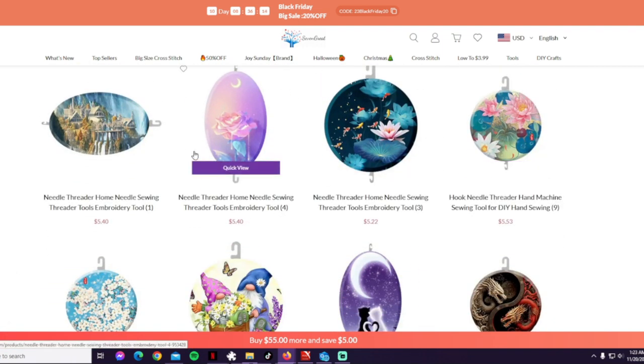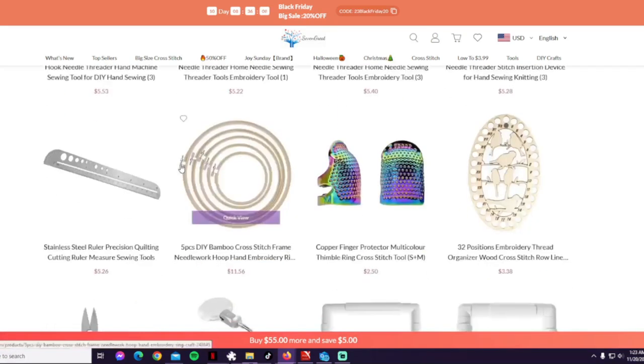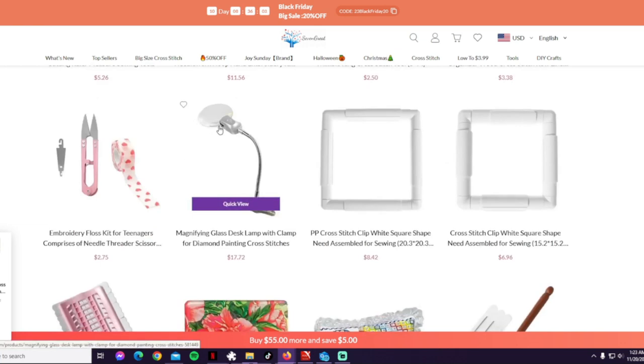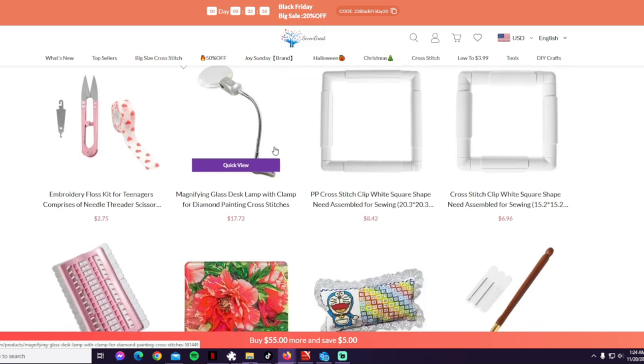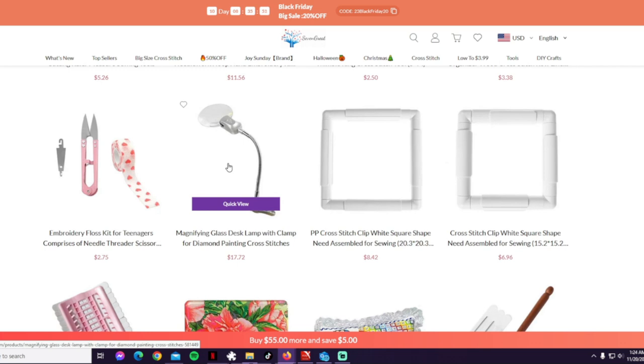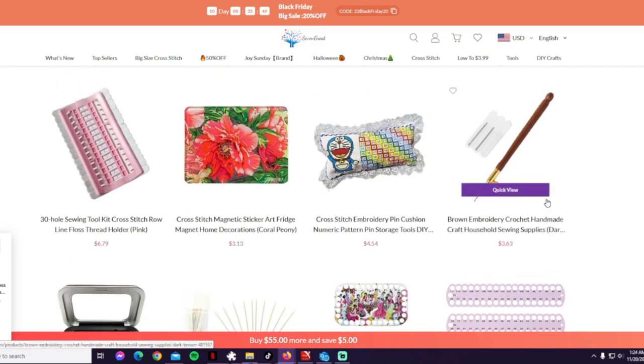More of your needle threaders. Oh, these are gorgeous. I want this one. And this one. And I definitely want this one. Yeah, this is just enabling me. Magnifying desk. It says lamp. Is it a lamp or just magnifying? Maybe it takes batteries. You know, a little magnifying desk lamp that clamps on the side of the desk. Embroidery, crochet, handmade craft, household sewing supplies. I'm not sure what that is.